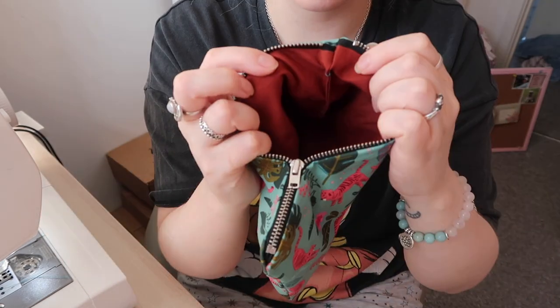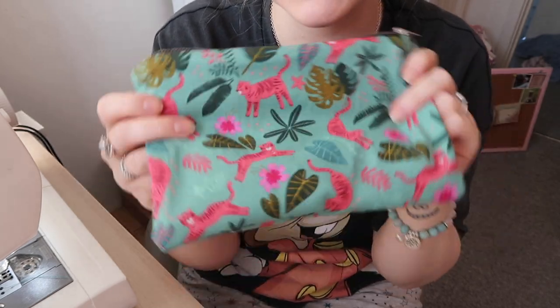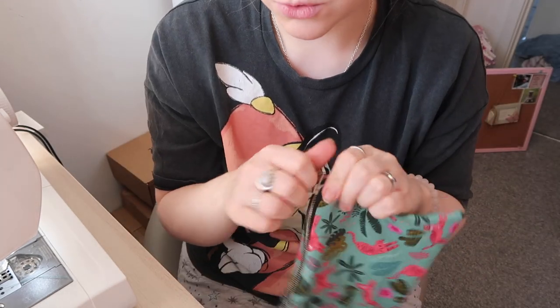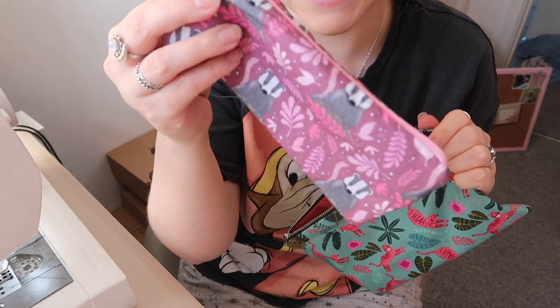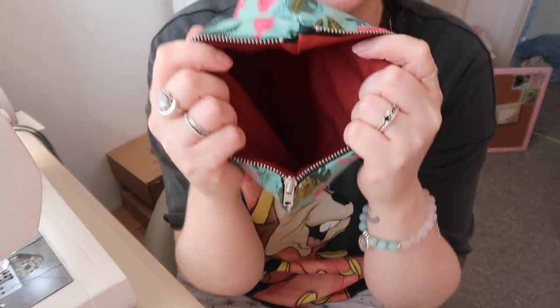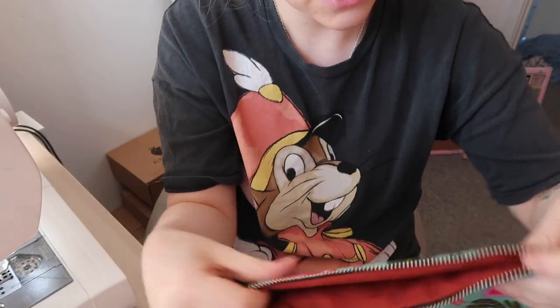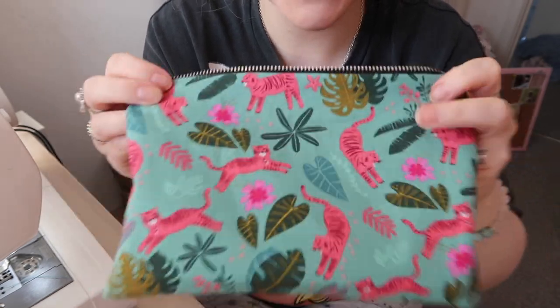Very, very happy. I've just managed to line a pouch. What do you guys think to this size? Please let me know. I can also do more pencil case type sizes, but yeah, it's lined, and I think a little bit more practice and be well away, guys, to making pouches for the shop.